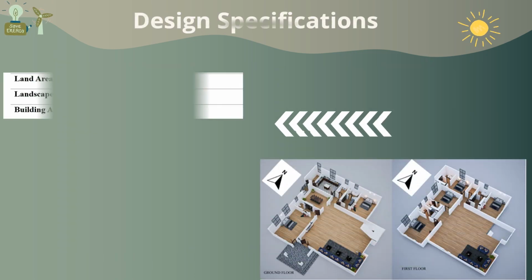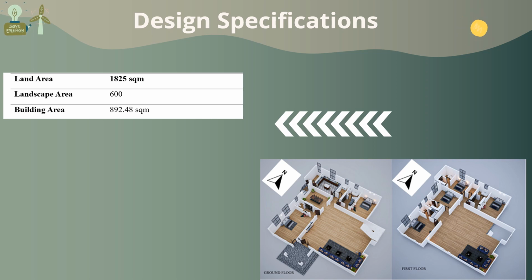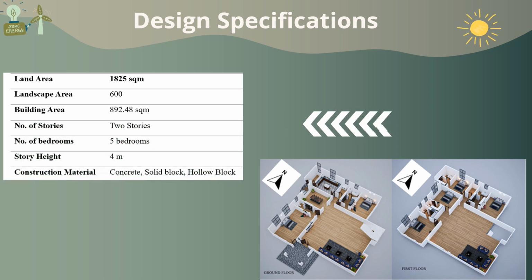Design specifications. The land area is 1,825 square meter. Landscape area is 600 square meter. Building area is 892.48 square meter. Villa of two-story that contain 5 bedrooms. Each floor has a height of 4 meter.